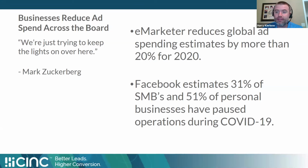And they made changes as well. One of the ad types in Facebook is a store visits placement to encourage people to come to your store. Facebook stopped allowing those ad types to run. And if you think about it, if you've got a brick and mortar business that relies on people coming into the store, there's really no reason to advertise when people are locked down.